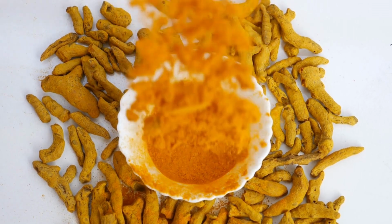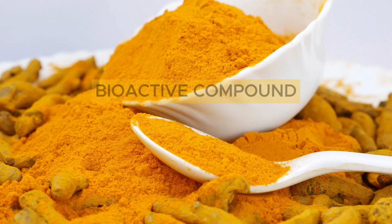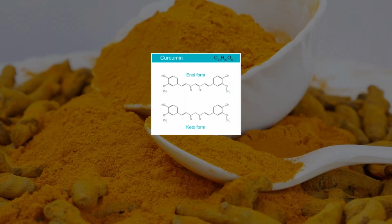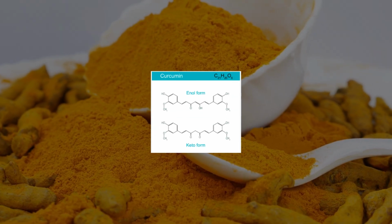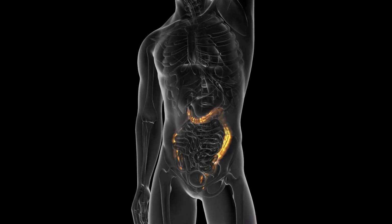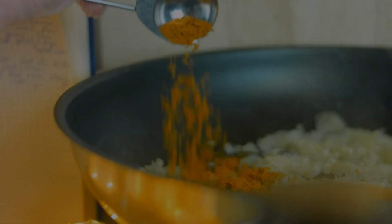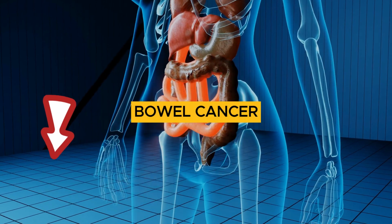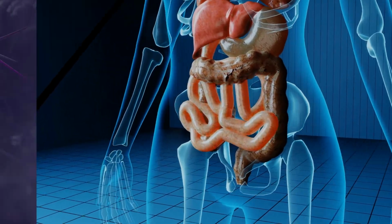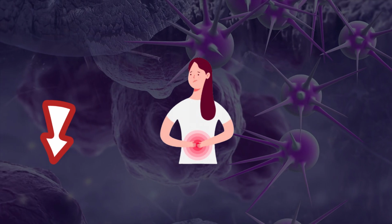Turmeric is basically a bright yellow spice that has been used for centuries in traditional medicine. Its bioactive compound called curcumin has been studied for its potential to prevent bowel cancer and colon polyps. Some studies have shown that the cultures that use a lot of turmeric in their cooking seem to have a low number of bowel cancer cases in their population. Studies show that curcumin can inhibit the growth of cancer cells and reduce inflammation in the colon.